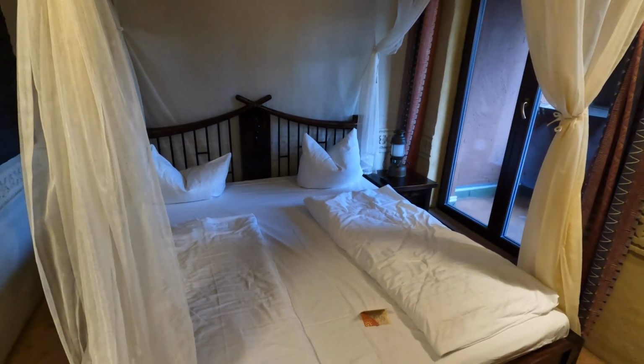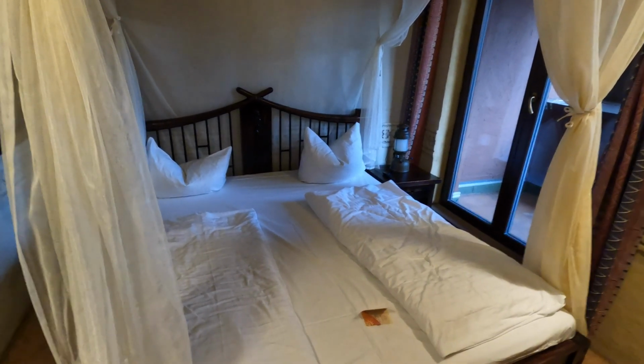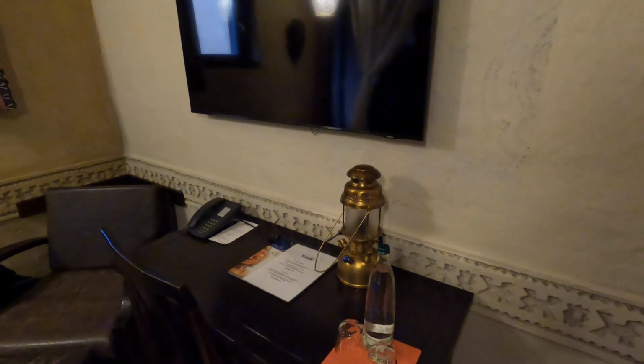The main room just about fits a large double bed in it, with a nice draped curtain around it. There's a small desk on one side of the bed with a lamp on it. The other side just has a free-to-use plug socket near the floor. Across the room is a desk with telephone, bottle of water and television on the wall above it.